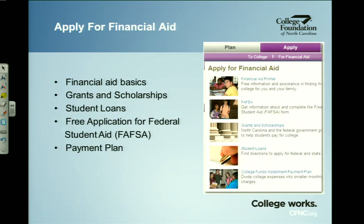If you want to be considered for scholarships, 99% of the scholarships require the FAFSA form to be on file as well. Student loans, even though that's money that you're going to have to pay back, or your parents at some point in time, that FAFSA form drives that. If you want to be considered for work study, the FAFSA form has to be on file.